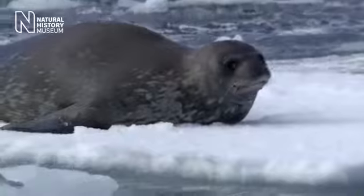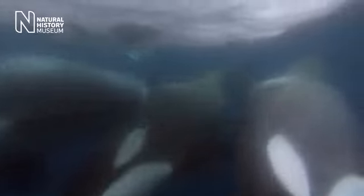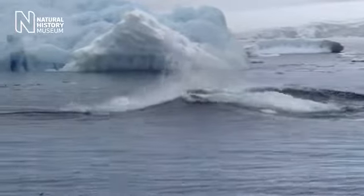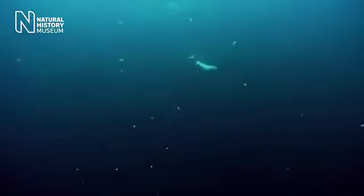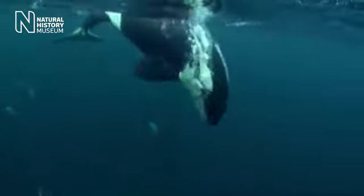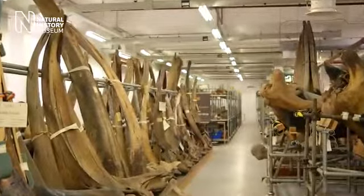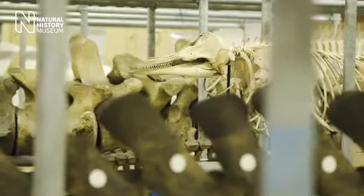What we see across the globe is different strategies associated with hunting mammals or hunting fish. And I wanted to investigate this variation closer to home, so in the waters around the UK. And that actually first started here in the Natural History Museum.